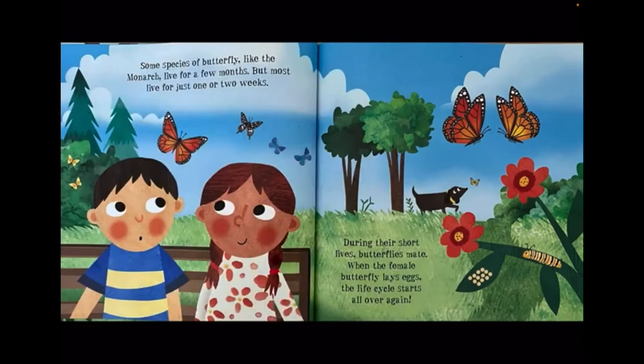Some species of butterfly, like the monarch, live for a few months, but most live for just 1 or 2 weeks. During their short lives, butterflies mate. When the female butterfly lays eggs, the life cycle starts all over again.